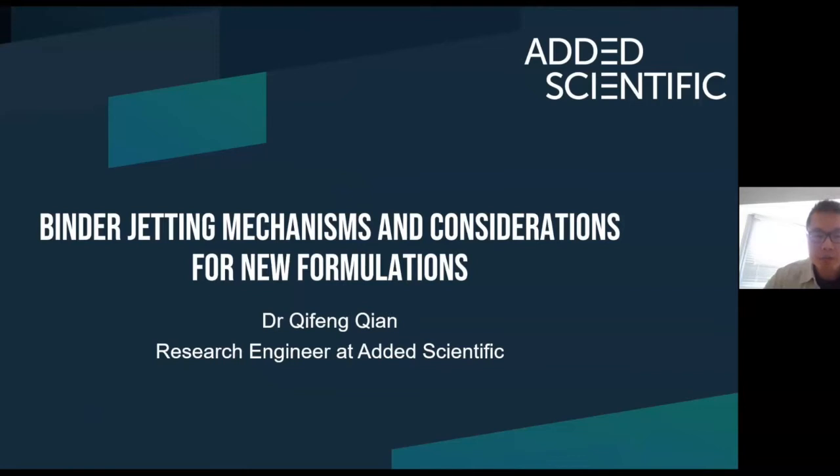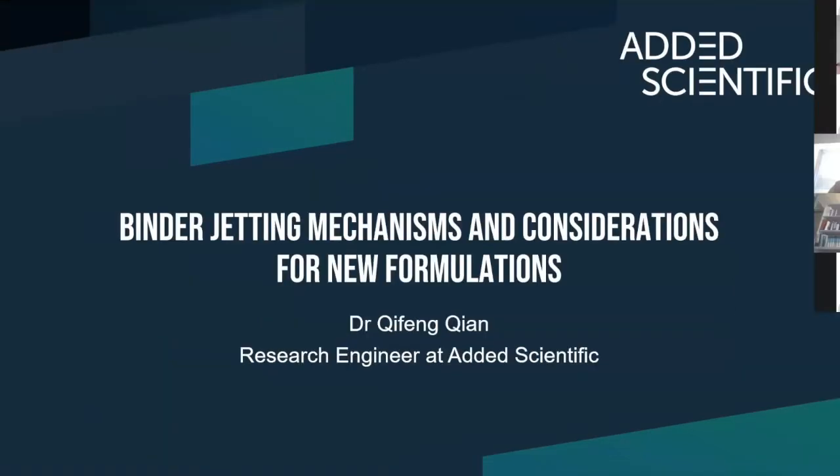Today I'm going to bring a topic on the general binder jetting mechanisms, including different applications. Pharmaceutical is also one of the interesting areas that we have been working on with different clients. I will also give you some very important considerations when we consider new formulations for both powder and binder for the development.